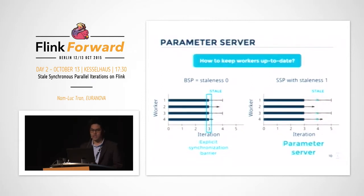So now that we remove that explicit synchronization barrier, how do we still keep workers up to date? In stale synchronous parallelism, we are going to use a component called the parameter server. And that's an external component that the workers can reach out to. The parameter server should allow the workers to write the intermediate results, aggregate the intermediate results from all the workers, and allow workers to read the latest state of the solution from the parameter server.